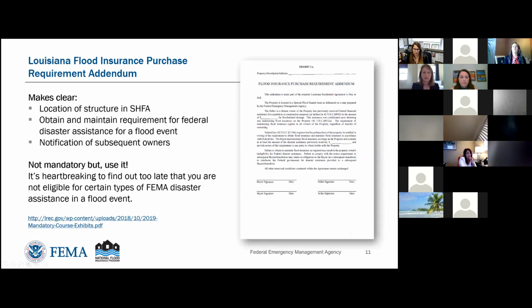So we've talked about the seller has the duty to pass along this requirement of obtaining and maintaining the flood insurance. But how actually do you do that in a transaction? So you need to have it in two places. First, it should be in your purchase agreement. It is not in the required purchase agreement form because of course it doesn't apply to everybody, but we have done an addendum to that form as an example of how you could pass along that requirement in the purchase agreement.